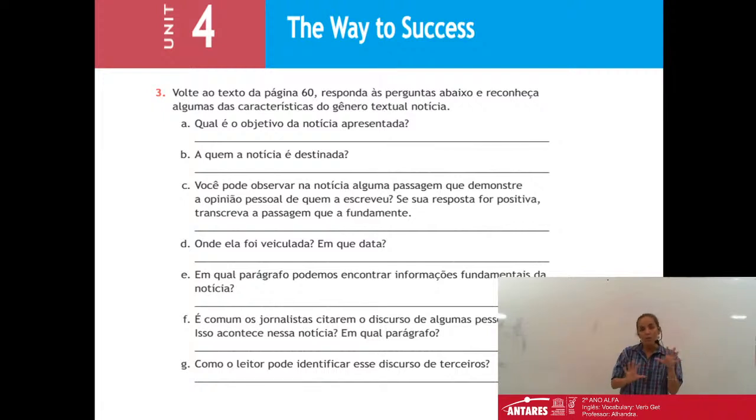These questions are in Portuguese. If you would like to answer them in Portuguese, that's okay. But I'm going to explain the answers in English, if that's okay with you, okay? So it says, go back to the text on page 60 and answer the questions below. Acknowledge some of the characteristics of the news as a textual genre, okay?